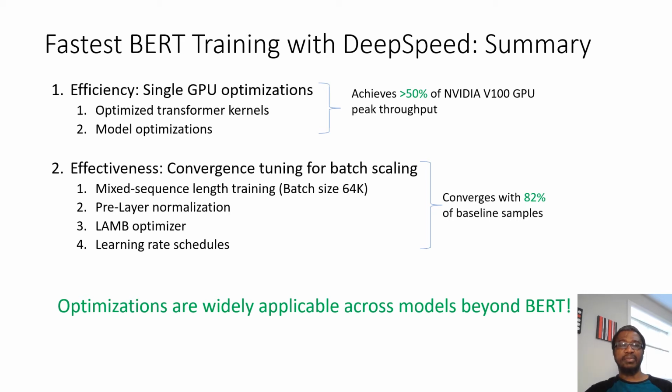The second class of optimizations are the convergence tuning, which enable us to train to converge with roughly 82% of the data samples compared to the baseline. And the great news about these optimizations is that they can widely be applicable to other transformer models beyond BERT.